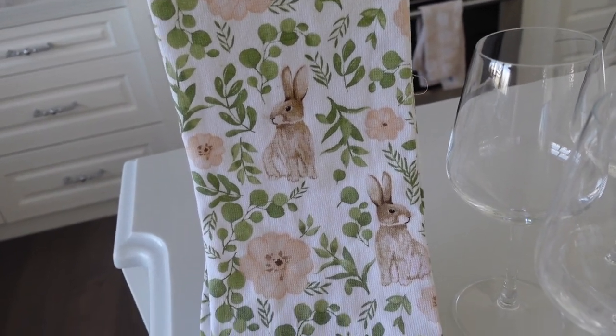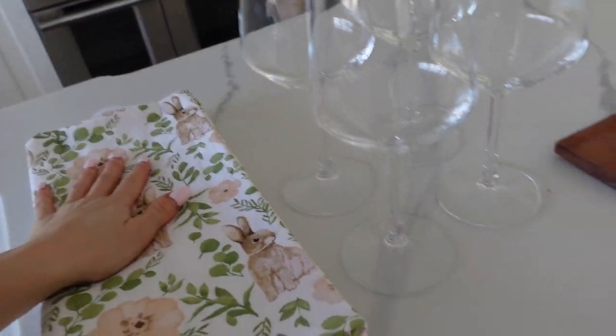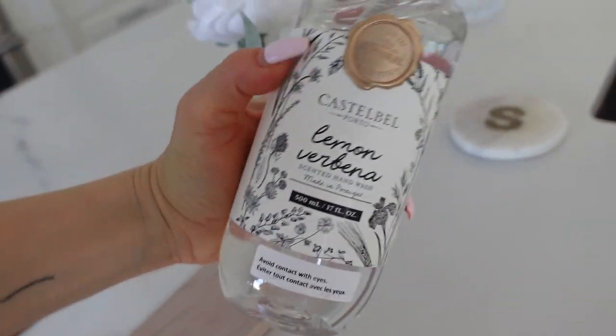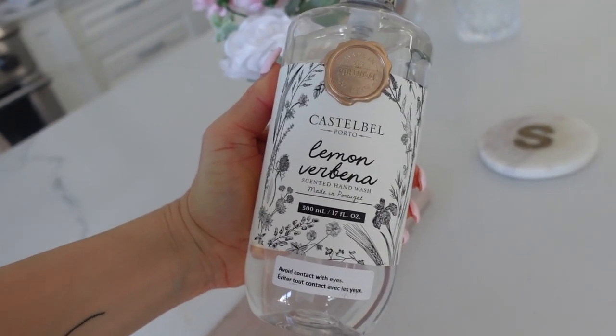And then look how cute these are. I really needed to get some new hand towels, so we got Easter bunny ones. And then I also got this soap, which I just thought was really pretty for our kitchen. Also, we got these spring pillows.